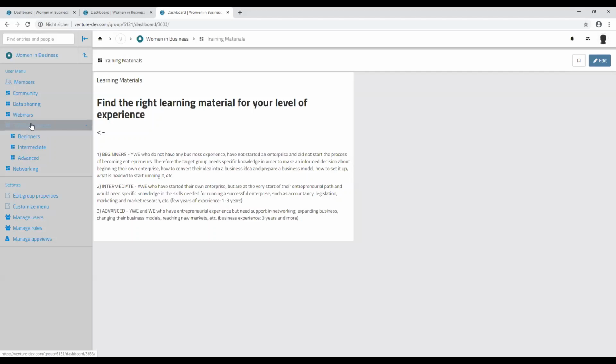But that doesn't mean that if you are in a group for intermediate, for example, because you already have your own company but it has run for only a few months, you can't use the materials for the beginners who are without any experience. You can use all the materials uploaded in the platform and benefit from all of them, because they're not the same. The materials and information for the intermediate level is something more than for the beginners and something less than the advanced.